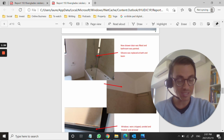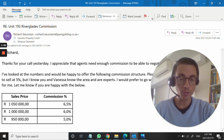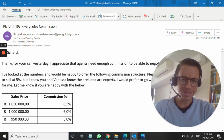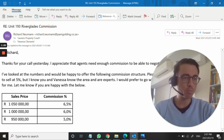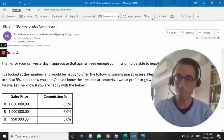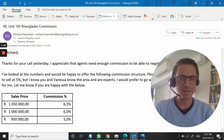Now the next step is to get a really good and reliable estate agent. Now I'm working with Pam Golding on this specific deal. Please note, and it doesn't matter what an estate agent says, the price is always negotiable. Now, what I tend to do with estate agents is they'll send me their offer to purchase or their mandate document, which says that they wanted to charge, for instance, 7.5%, excluding VAT. I was like, that's crazy.